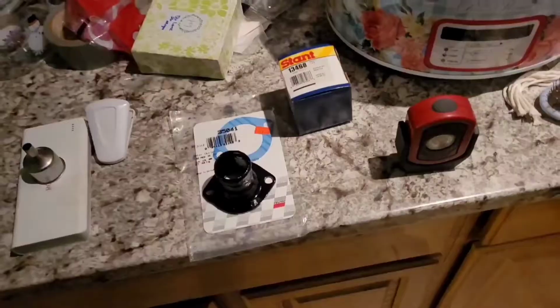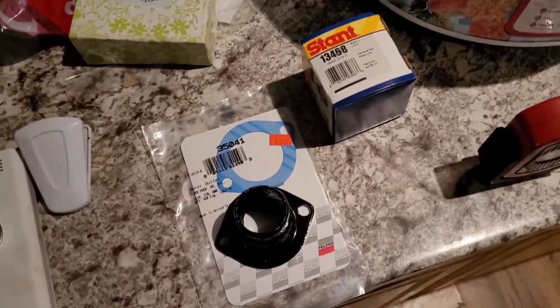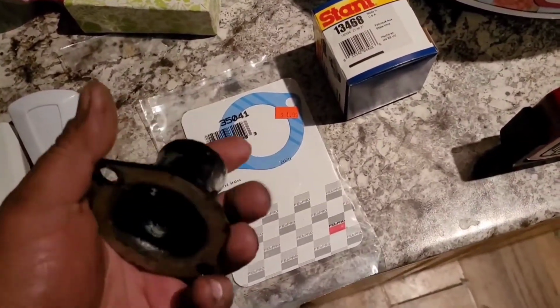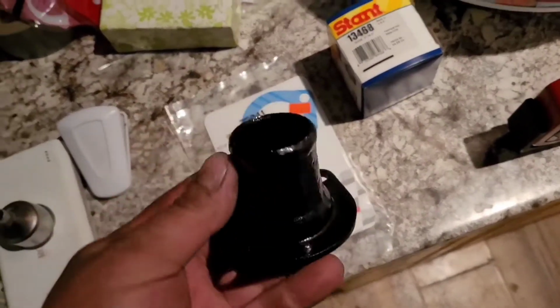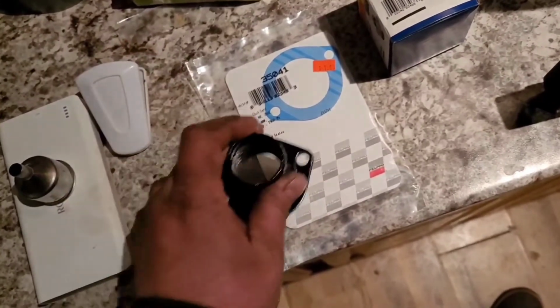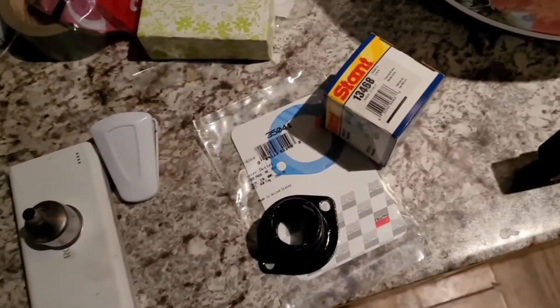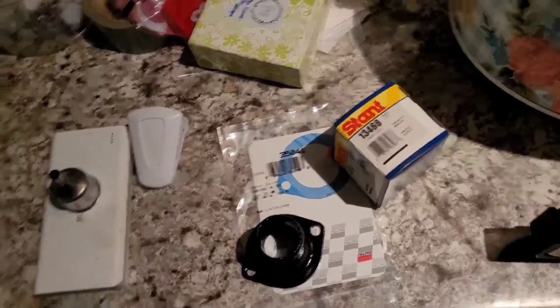Yeah. So, it's another night, another day. We've been having a lot of flooding around here. So, I kind of took this to work, cleaned it up, painted it. Just ran it on the belt sander real quick. Got a gasket, got a thermostat. Gonna play with that a little bit. My phone's about to die, though. So, I'll get as much done as I can.